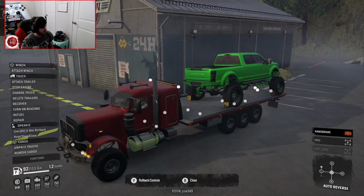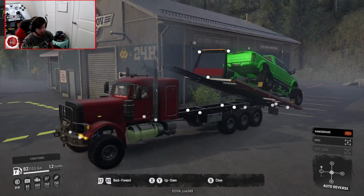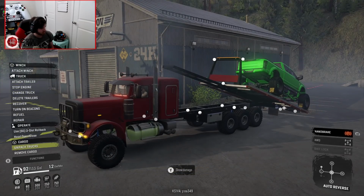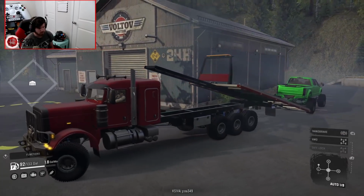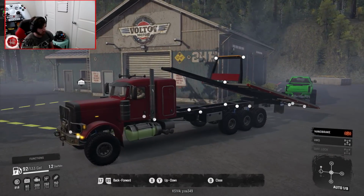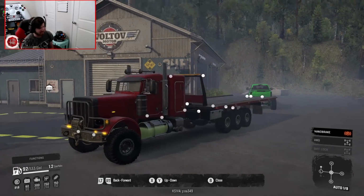And let's go ahead and get this rolling. Here we go. All right. Unpack. See ya. And there it is. Well, hopefully they get to it soon, because I would really like to have that truck back. I like that truck. I like it a lot.